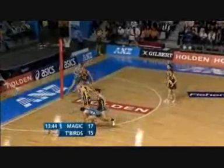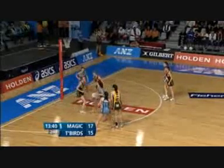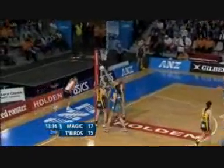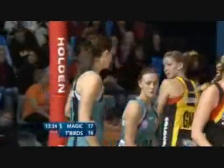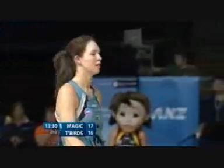Hurst looks for the pass. Isn't prepared to shoot from out wide, although her stats are so good. Can't see why not. Beveridge. That big high shot, it dribbles in. So suddenly the Magic's lead is just 1. Good start to the quarter from the Thunderbirds.